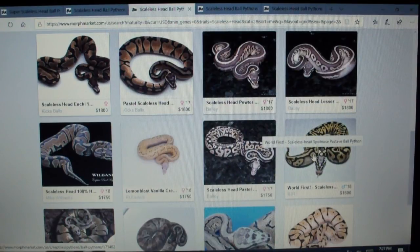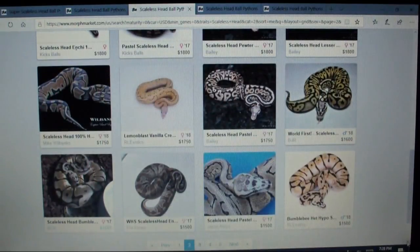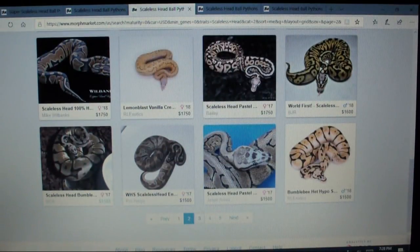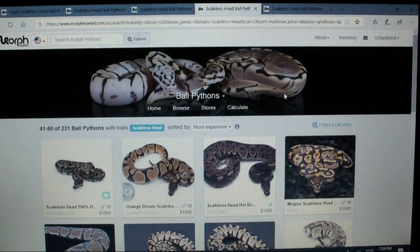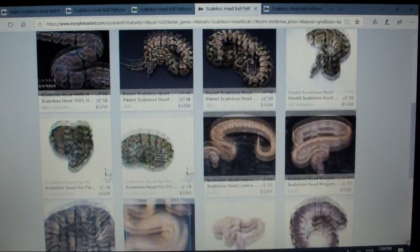Of course, almost anything with the scaleless head now, you're going to be the world's first, especially if you produce the totally scaleless now. There's not a lot of people that are actually at that point where we're producing stuff. And when the scaleless head first came out, almost everything you bred it to was the world's first, which is kind of cool. You're on top of the game as you go. And here's the third page as we reduce prices further and further down of just the scaleless head stuff.